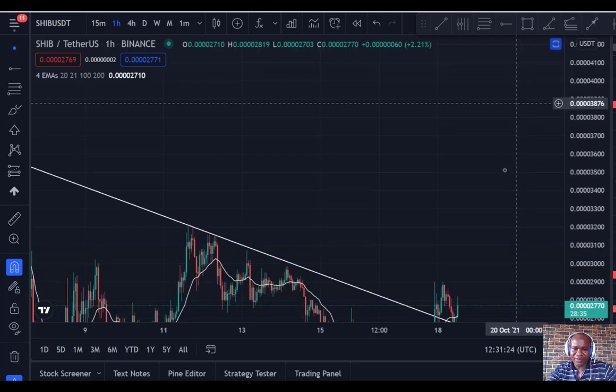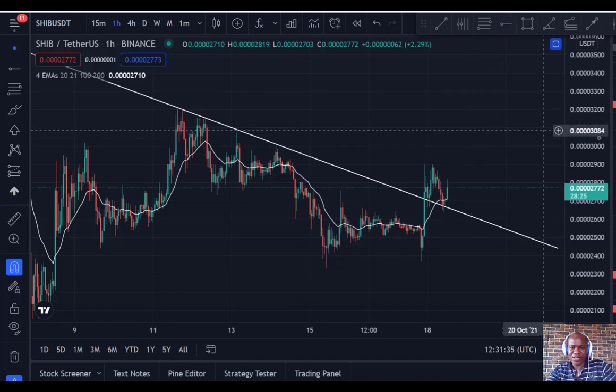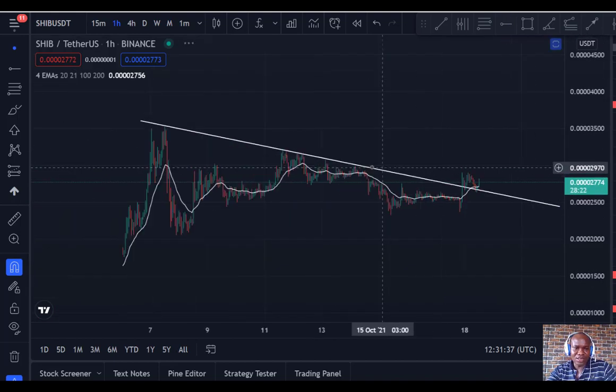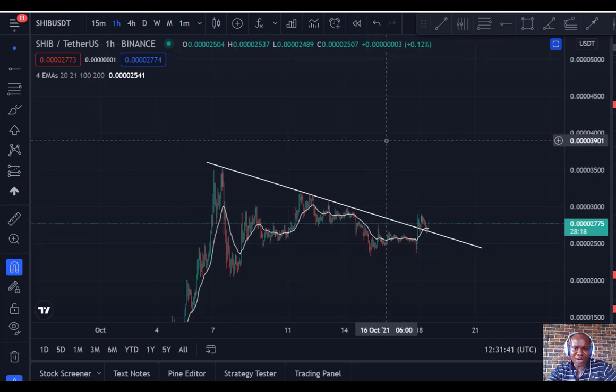Now if you take a look at it on the 1 hour chart, I think this correction is over, you can see A, 1 2 3. So probably from here the market is going up, that's how I see this coin. And actually we are already in there, we're waiting for the move to happen.